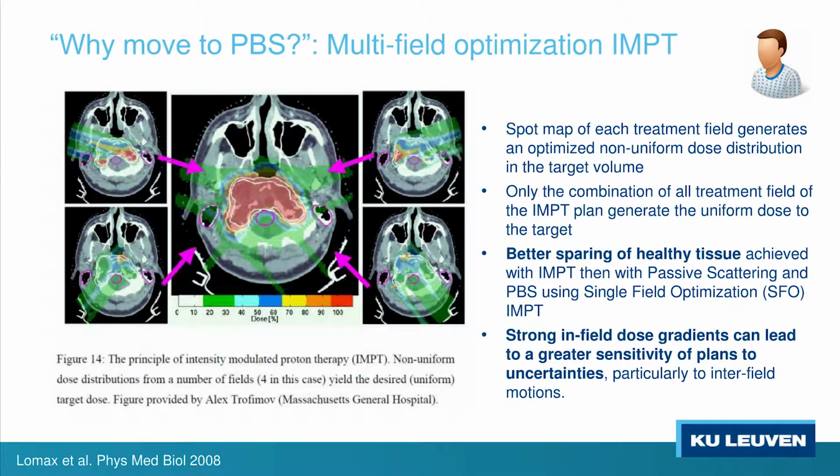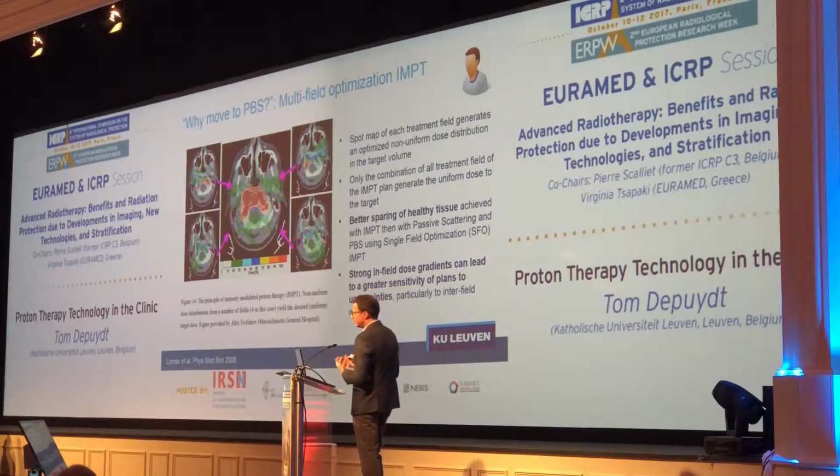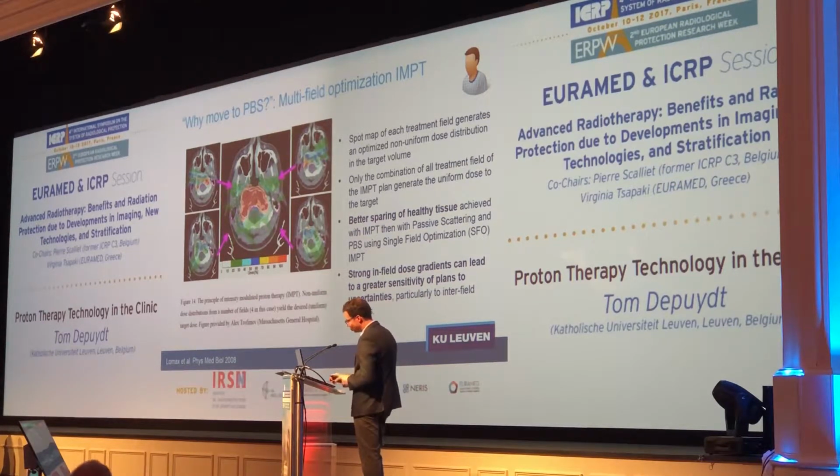You have other advantages of PBS, pencil beam scanning, and that is multi-field optimization, IMPT. PBS is always a kind of intensity modulated treatment, but if you combine different beams from different orientations, like IMRT and photons, you have an edge, and you have better tools in your hands, more degrees of freedom to even better spare healthy tissue. However, this technology is very sensitive to uncertainties and to interfield motions.